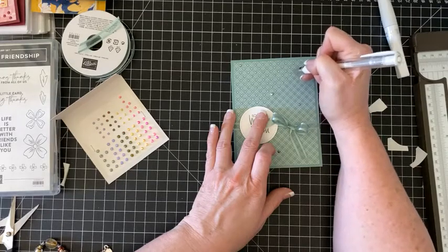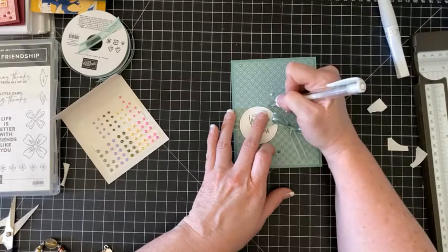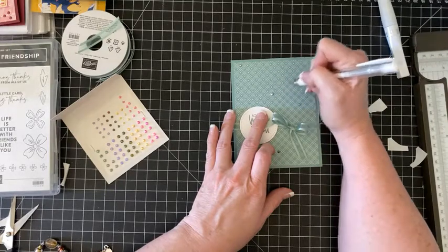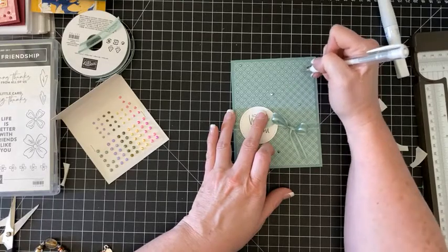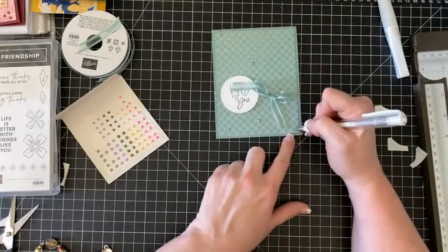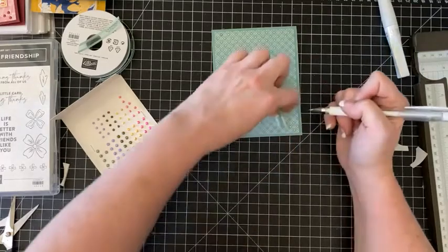And it's going to be a great, fun, different kind of background. You can also do this with adding lines, like adding stripes. Now this has stripes on it, so I don't know that I would necessarily want to do that with this one, but you could totally do this with stripes and add a little something to your card.